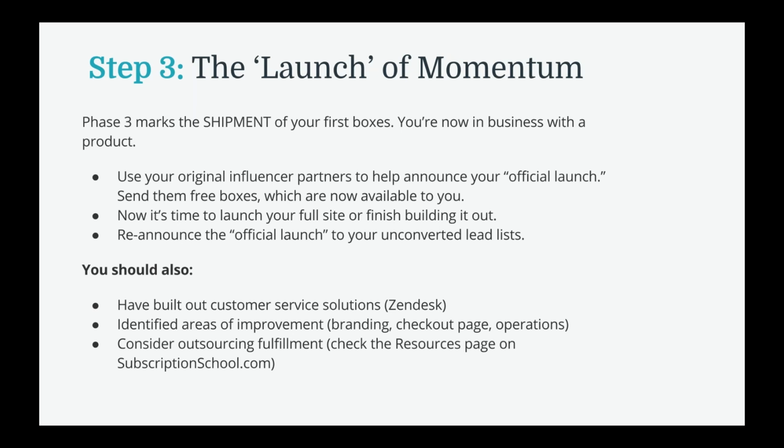It's time to officially finish your site. You're going to start to get a bunch more traffic now that you have links coming back to you and there's reviews being posted. So if you need to finish building out your mobile site, or you need to finish that opt-in or whatever it is, now is the time to do it.